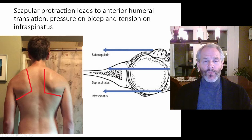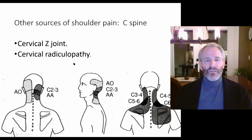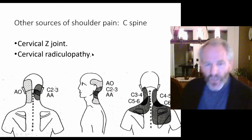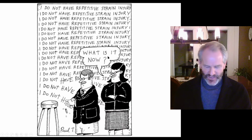Other things that can cause problems around your shoulder girdle, your clinician will talk to you about the cervical spine. Do you have a Z joint problem? So we can see that the cervical small facet joints can lead to pain around the scapula, pain over the rotator cuff. And a cervical radiculopathy, a pinched nerve in the neck, well, C5-6 supplies the rotator cuff musculature. So if that nerve is irritated, then you could have problems with the region around the rotator cuff. So repetitive strain injuries. I kind of find this kind of funny.